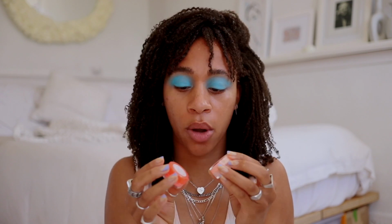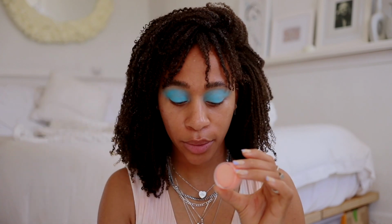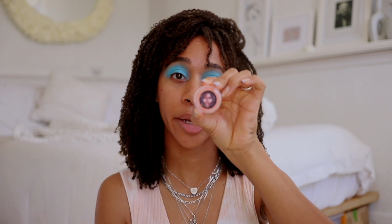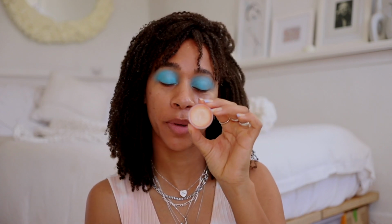I live and die by water-activated liners because I like to draw on my eyes. I was in between going peach or going neon, and I think I'm gonna go peach. So this one is called the Mellow Liner by Shanel Cosmetics on Instagram. And this is their peach liner. It's literally just called peach, no fancy name.